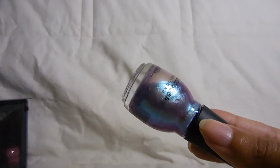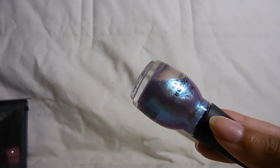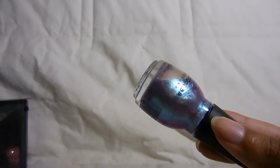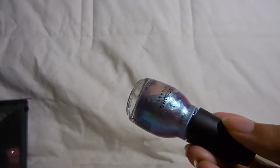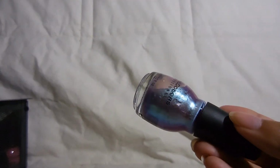So Let Me Go kind of sucks on its own, but it looks really great with the Mylar glitter on top. But I feel like I should just destash it. I mean, it's called Let Me Go, so it's trying to tell me something. But I haven't been ready to do that. So that's Let Me Go.